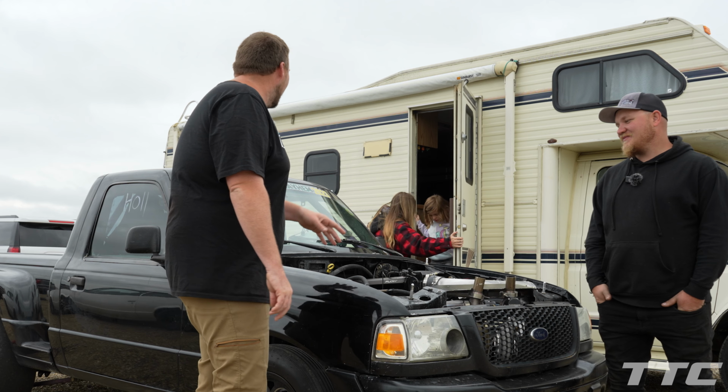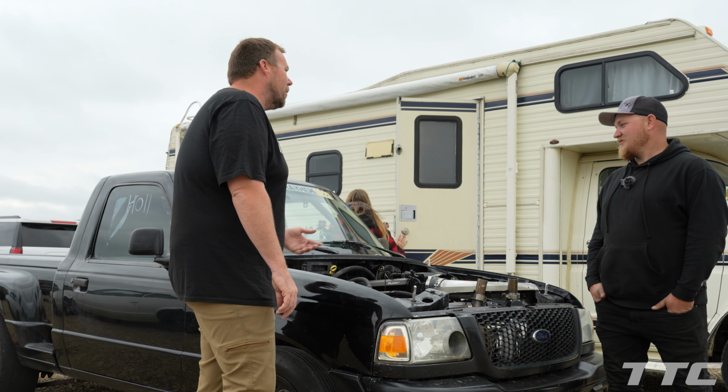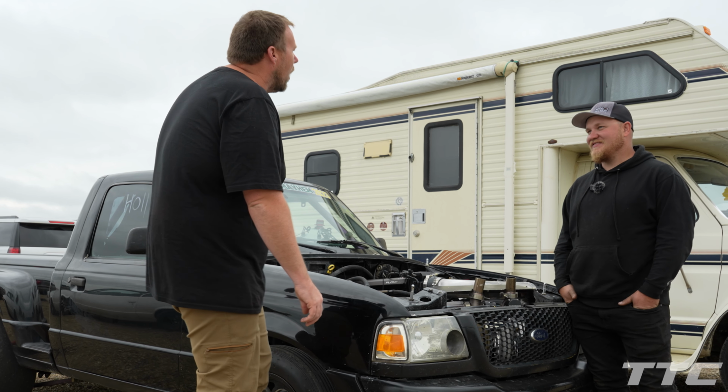Awesome. Well, I'll tell you what, Layne, let's go through the rest of the truck. Take me through the interior in here. Obviously, this is going to be caged and stuff like that. So let's go take a look at the interior, what we're working with, and we'll check out the rest of the truck. Okay, sounds good.